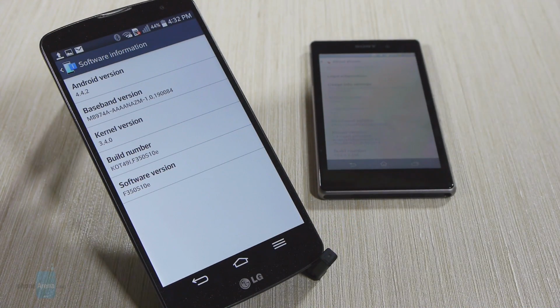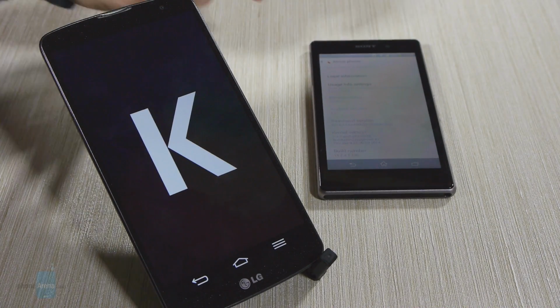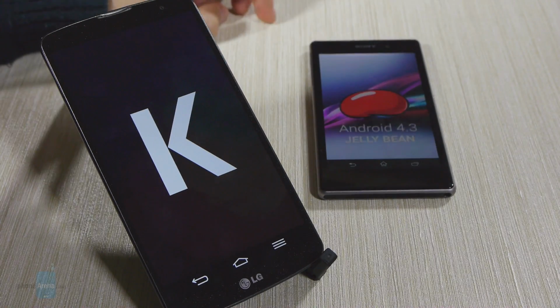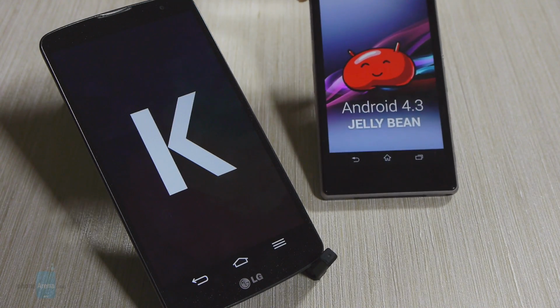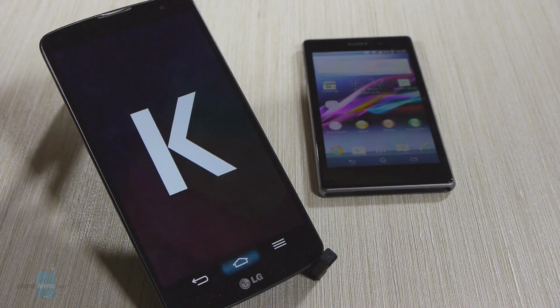Being the newer device, the LG G Pro 2 also has a newer version of Android on board. It ships with Android KitKat, while at this moment the Sony Xperia Z1 has been updated to Android 4.3 and it's still waiting for the KitKat update.